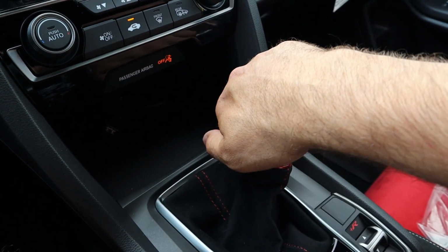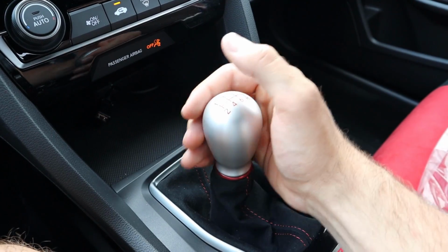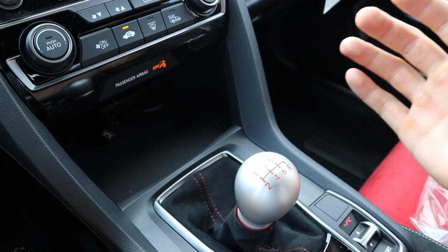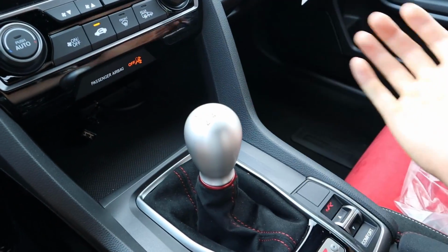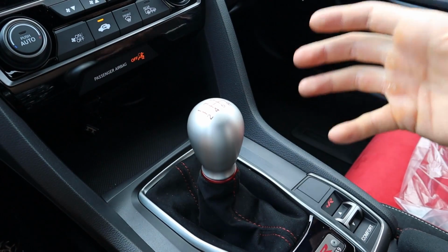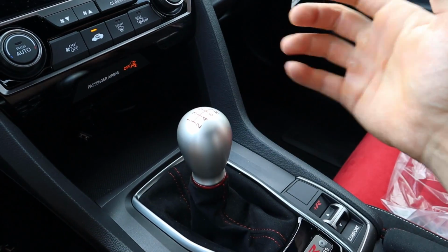Now for reverse, it's all the way over and then back like that. There's no push down or pull up function. But yeah, overall, I love the look of it, and the feel of it is just perfection, other than on an extremely hot summer day when this car has been sitting outside for some time. And I mean, it's so hot, I can't even hold on to it right now. But yeah, definitely one of the best, if not the best, manual transmissions. And if you guys are used to the Honda S2000, or if you've ever driven one of those, this feels very similar to that in terms of the feedback that you get with it.